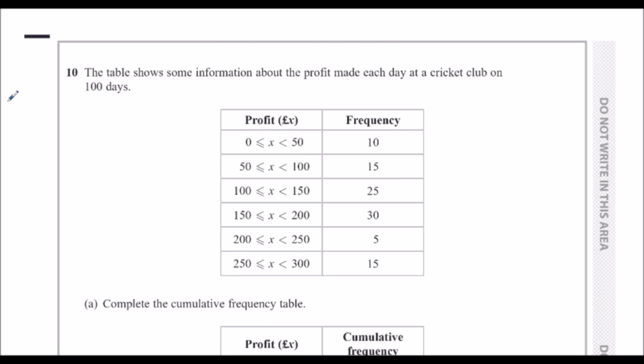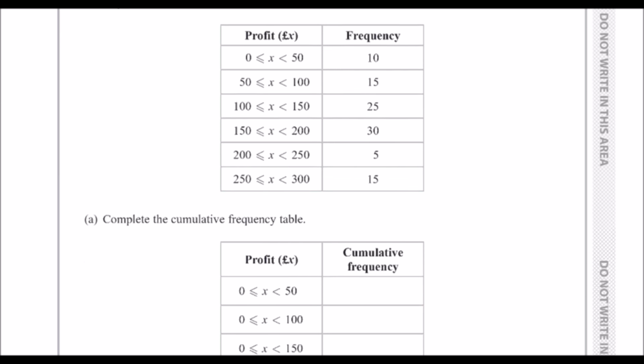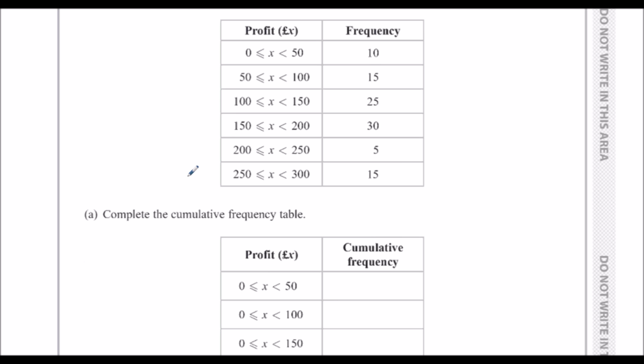Question 10. The table shows some information about the profit made each day at a cricket club on 100 days. So we've got a table giving information. Again, we've got grouped data. This time we need to complete a cumulative frequency table. So cumulative means add up as we go along. Each one goes on top of the other one. We've got a 0 to 50 group, which is the same as our top table. So that's 10.